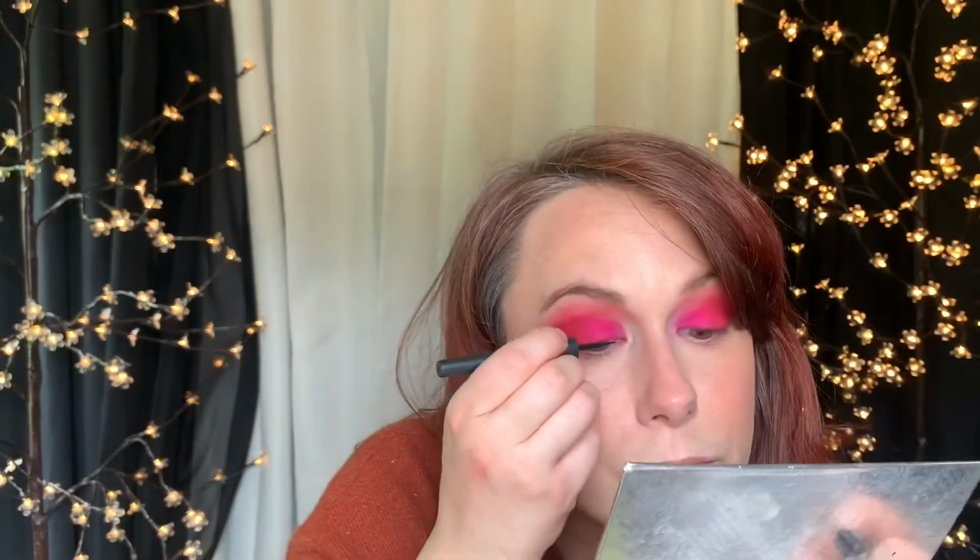Please don't die. So I decided I'm gonna keep the matte look and do a shimmery under eye. I'm gonna use this Milani Stay Put matte 17-hour wear liquid eyeliner. Holy moly, what a name. Can't talk when I'm doing eyeliner.